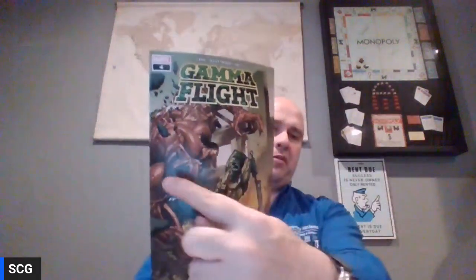We got Gamma Flight #4. This looks like a Lionel U variant. I don't remember this gal's name, but this is Scar. And a little short-lived series done by Al Ewing, who was just fresh coming off of his Immortal Hulk run. And I like that they brought Scar back, but I was like, yeah, maybe it's all right. There was no Immortal Hulk, that's for sure. And I guess it wasn't great on the sales charts either because it was canceled pretty soon into it.